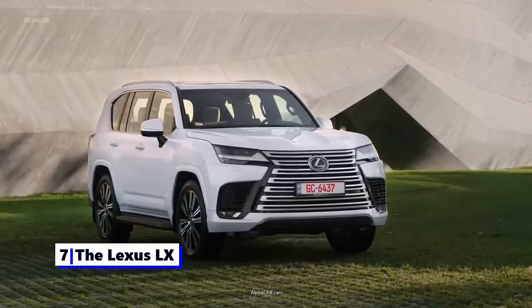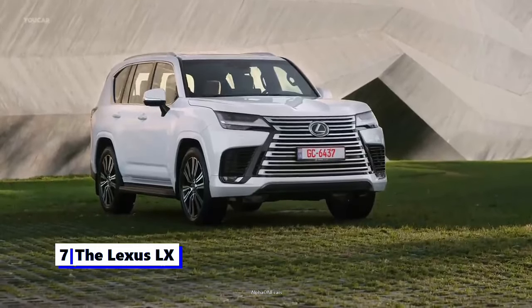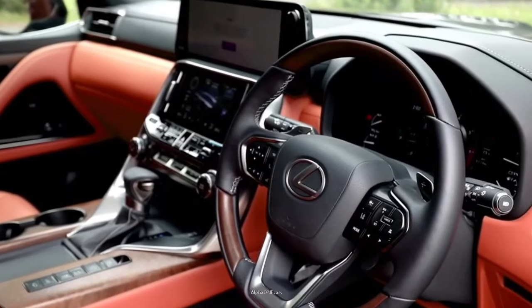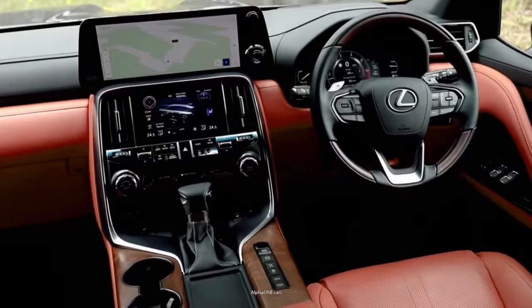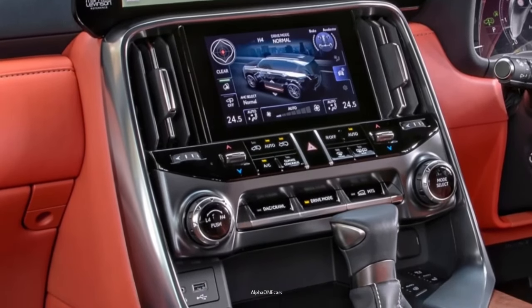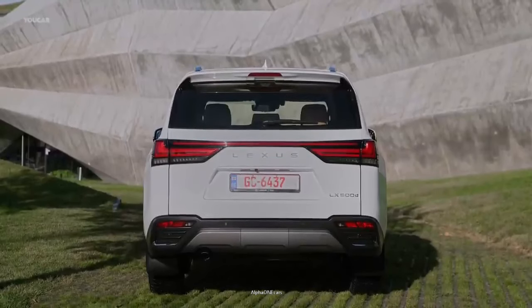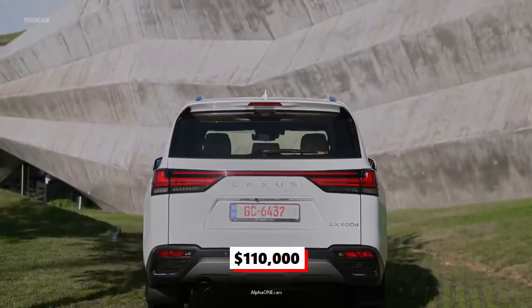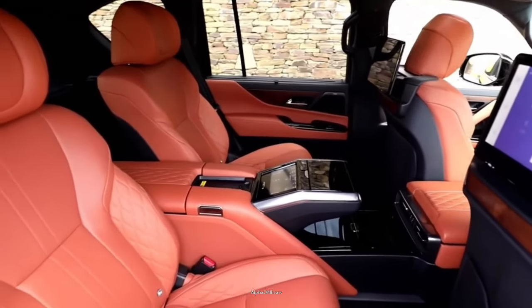Number 7. The Lexus LX. The LX is the largest SUV from the Japanese luxury brand, and its posh interior includes amenities that buyers have come to love. The full-size Lexus LX lives up to its role as the luxury brand's flagship SUV, offering three rows of space and some impressive performance figures. Starting at $110,000, the LX is also one of the most expensive SUVs made by the brand.